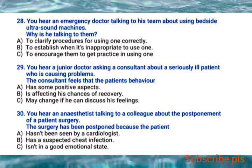Question 28. You hear an emergency doctor talking to his team about using bedside ultrasound machines. Now read the question.